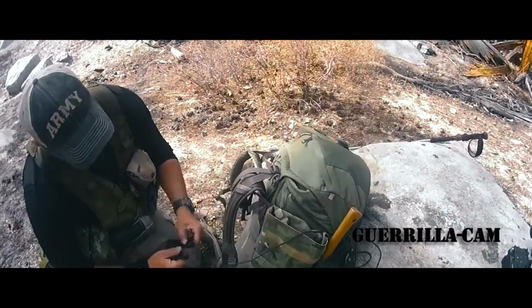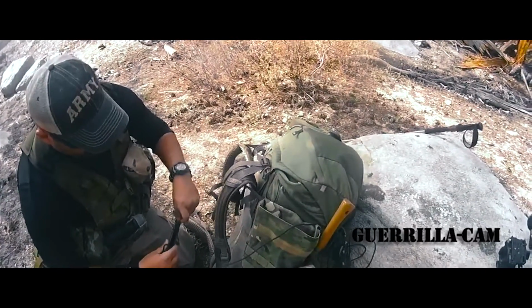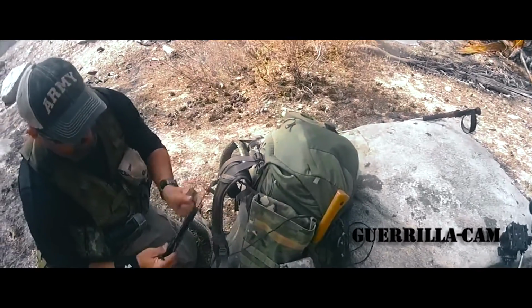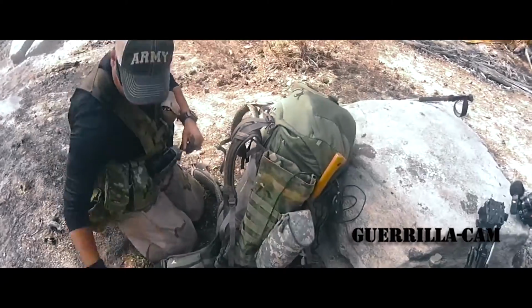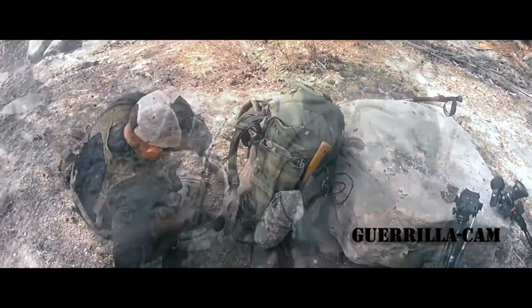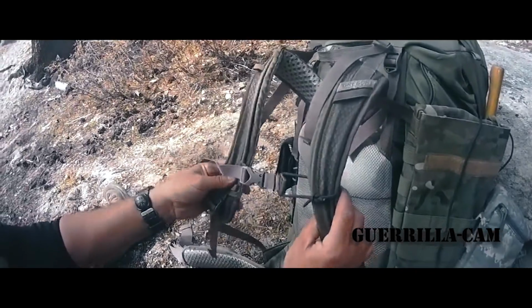There it is. Multi-tool and 550 cord. That'll repair anything out here, just about. Just as golden as duct tape, and we have that too if we need it. Check that out. Repair complete. Good as new.